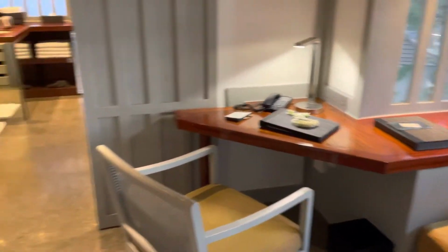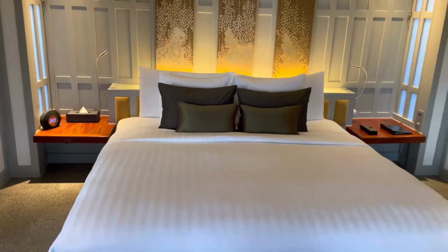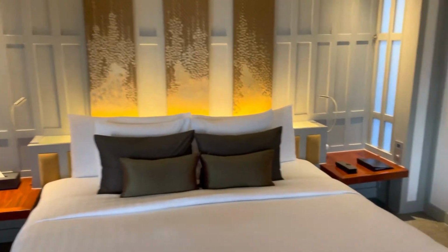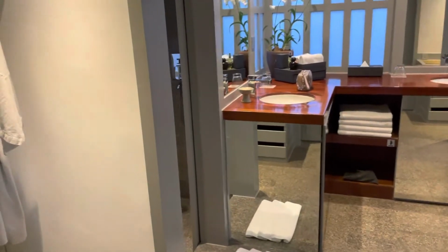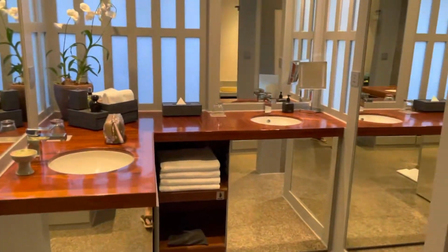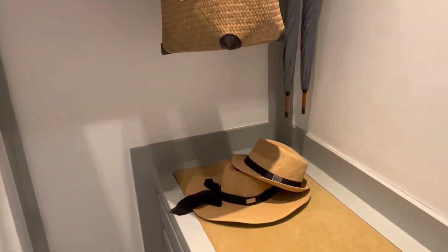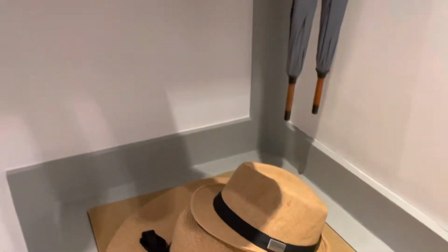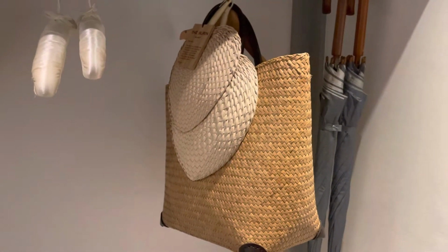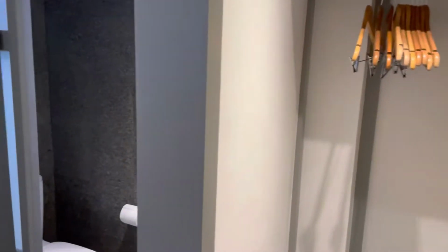And then the work area. And then back to the very comfortable sleeping area, the bedroom. And then it always got a very nice bathroom. It has the sun hat and the beach bag that you can check out to the beach.